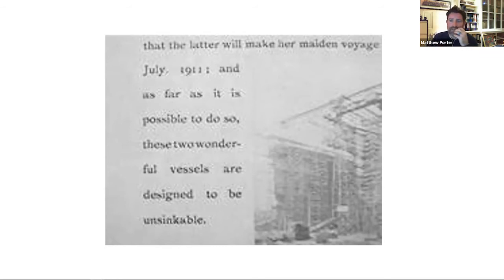So this little extract here is from a brochure from 1910 advertising the Titanic and the Olympic and the Britannic. As far as it is possible to do so, these two wonderful vessels are designed to be unsinkable. So no one said it was, but they made some pretty interesting allusions. And the fact that they said it and it sank on its maiden voyage perpetuated this myth that everybody thought it was unsinkable. And as the question you just asked suggests, there are eyewitness reports that people stayed on it because they fervently believed that this man-made object was not going to be consumed by the sea. They obviously didn't have a great grasp of the laws of physics, but also believed in man's superiority to nature.